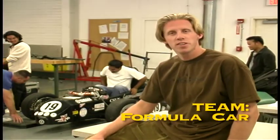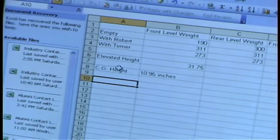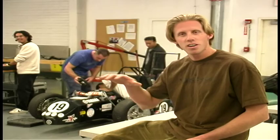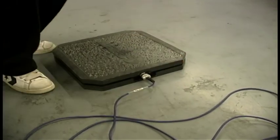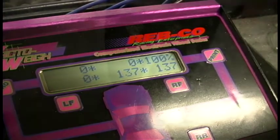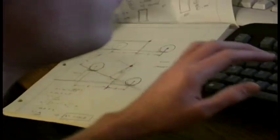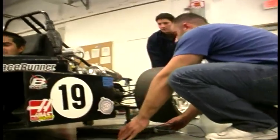What we're basically doing right now is checking our center of gravity height on the car physically and comparing it to our measurements that we've made through the computer. We set the car on scales, one scale per tire, and we measure the weight of the car at a level height. So basically we've done some calculations on the spreadsheet, and now we need to do a physical analysis of this center of gravity.